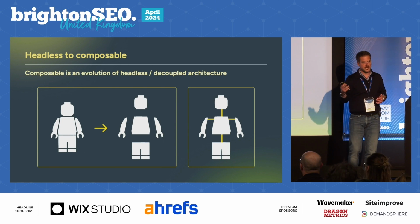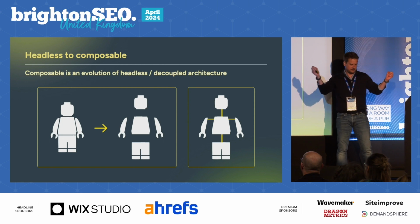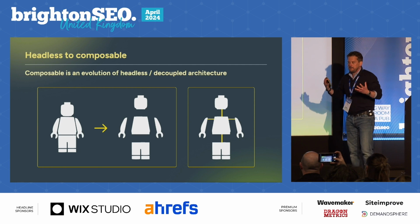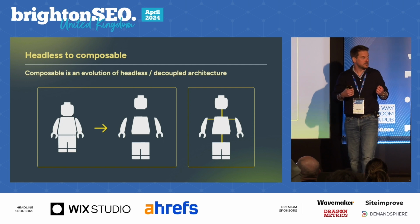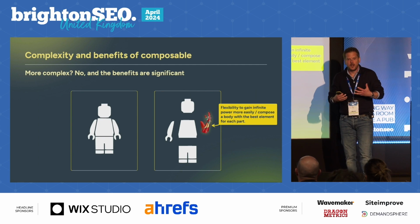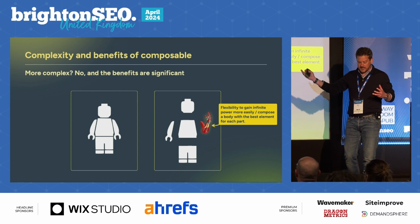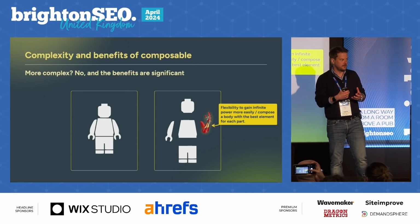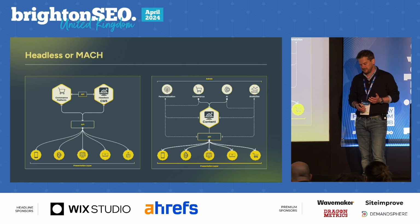And then we can move one stage on into composable or composed, where we can pull the whole Lego man apart. Bit cruel, but let's do it anyway. And on that, for composable, what we can do is then pick the very, very best elements for each and every part of that system. So we might want a super smart arm that does super smart things. Well, we can have that, and then we can pick legs that do certain things. So we can compose the very best of everything together and create a system that works more efficiently.